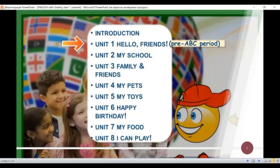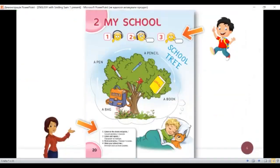Introduction and Unit 1 is a pre-ABC period, which helps children to get familiar with English sounds, some words, and elementary structures. All pupils' book pages have icons for children and boxes for teacher. The smiley face icons help the children who are pre-readers to see what activity is coming next. Teachers' boxes contain instructions, both in English and in Ukrainian, with brief notes on the lesson.